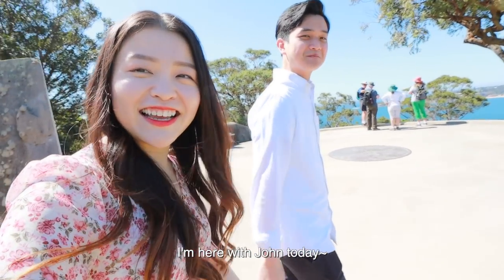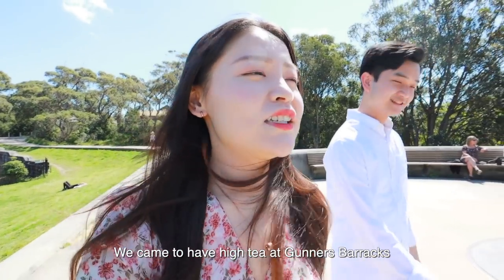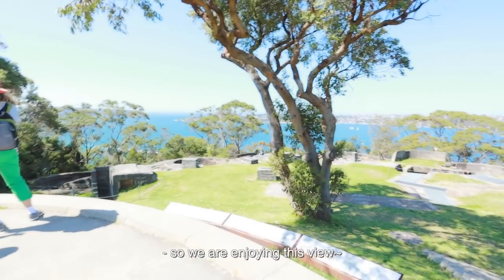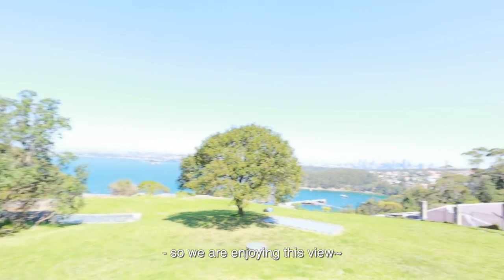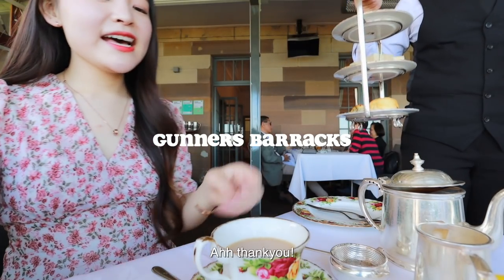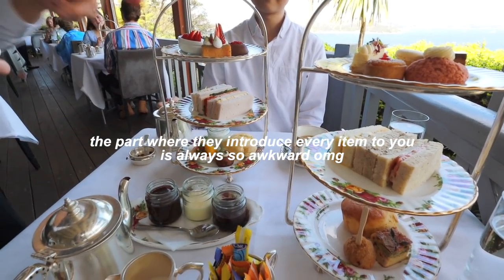I'm here with John today. Say hi. Hello. We came to have a high tea at Gunners Barracks, but we're still a little bit early. So we are enjoying this view. I haven't been to Mosman in ages.